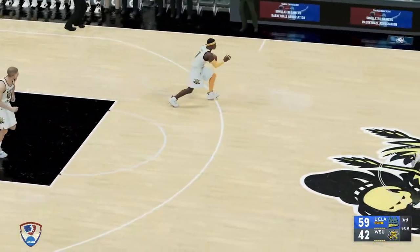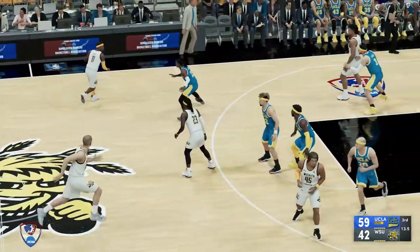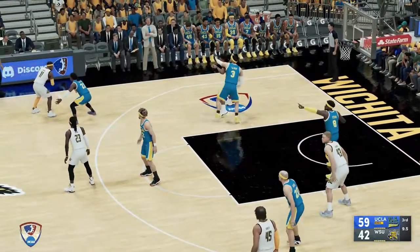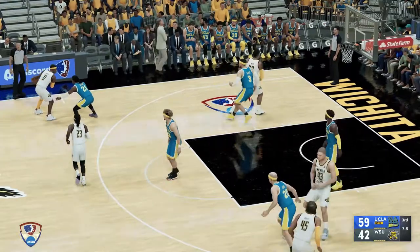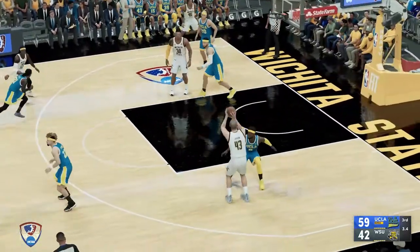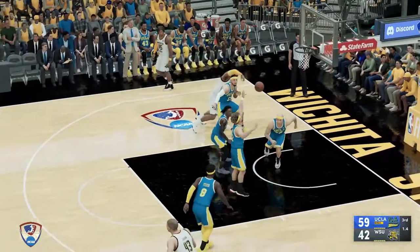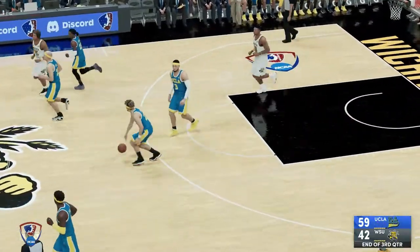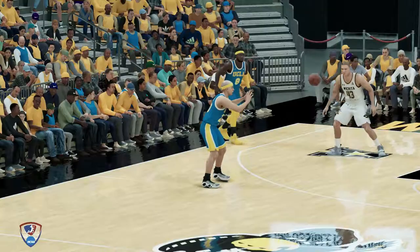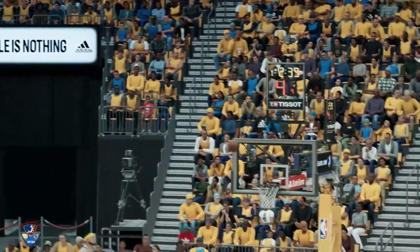17.4 left to go. 59-42. That's a 17-point lead for UCLA. Harris left side. Givens the screen. Jackson. No good. That's going to be the last shot of the quarter. UCLA holds a 17-point lead on number two, Wichita State.